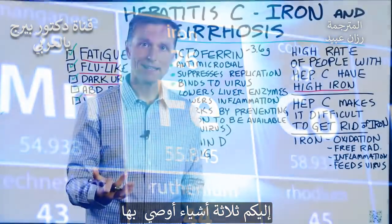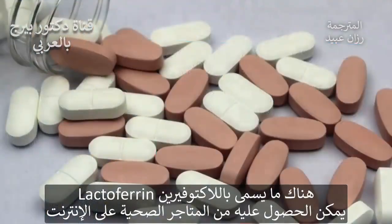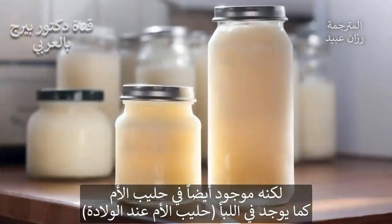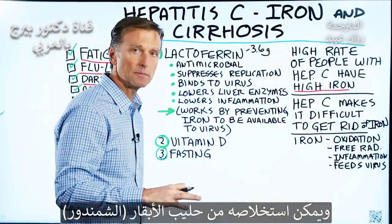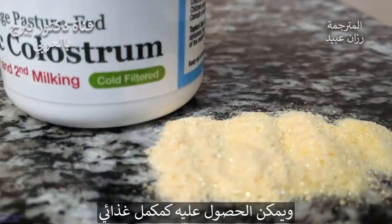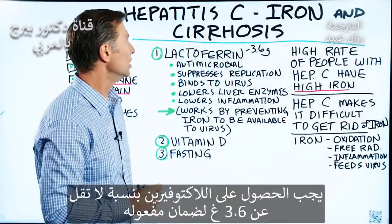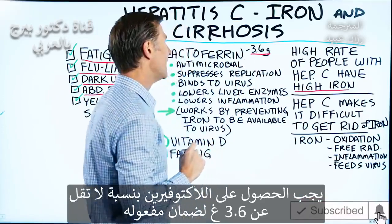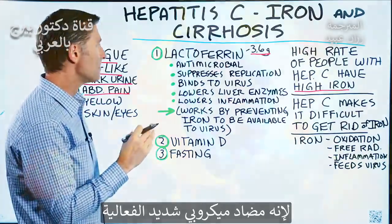So there's three things that I would recommend. There's something called lactoferrin. You can get it from the health food store, probably online, but it's in breast milk. It's also in something called colostrum, which is in breast milk, but it can be extracted from colostrum in cow's milk, and you can get it as a supplement. Based on certain studies, which I'm going to put a link down below, you don't want to take less than 3.6 grams to create the effect, because lactoferrin is a very powerful antimicrobial.